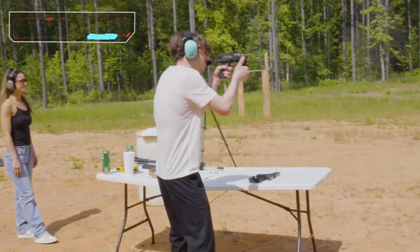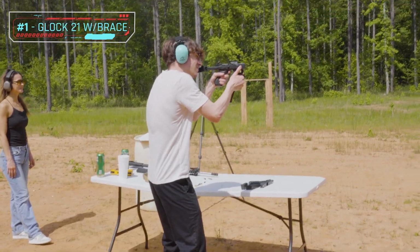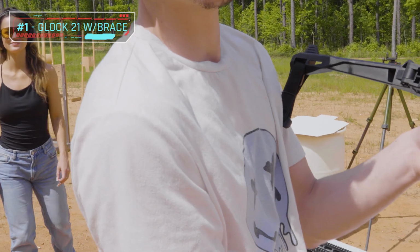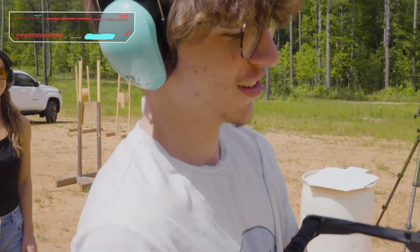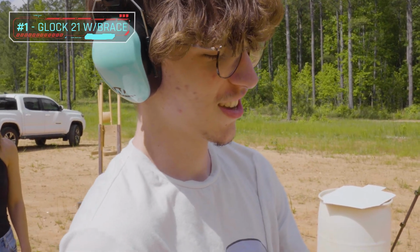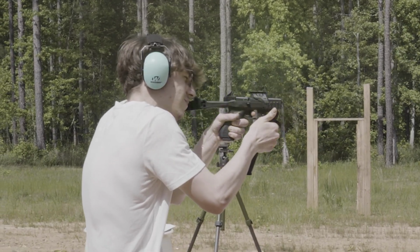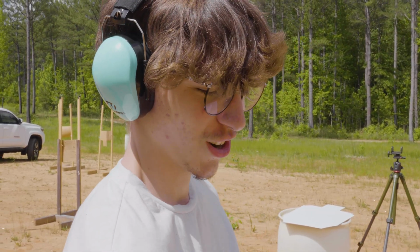Fantastic. This 40 is the most beautiful gun I think I've ever shot. 40 caliber rounds. Sits really nice, right up on the shoulder. You got good cheek placement. Yeah. It's a really good gun. Do you feel like you're secure?